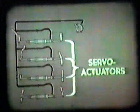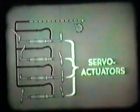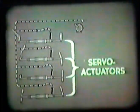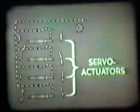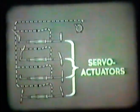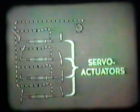Each of the four servo actuators has two ports, one for pressure fluid and one for return. As actuator pistons are moved one way or the other by fluid under pressure, fluid from the opposite side is forced into the return lines. Returning fluid passes through a hydraulic system filter, where it is cleaned again before replenishing the supply in the reservoir and is available for further pumping through the system.